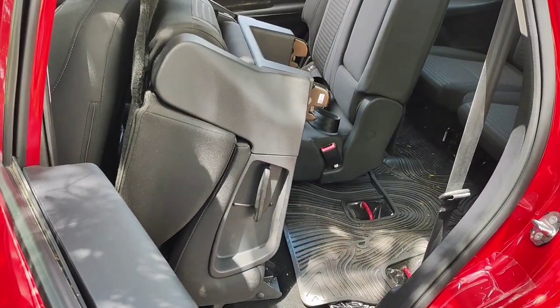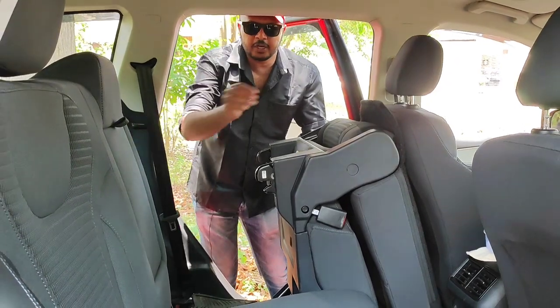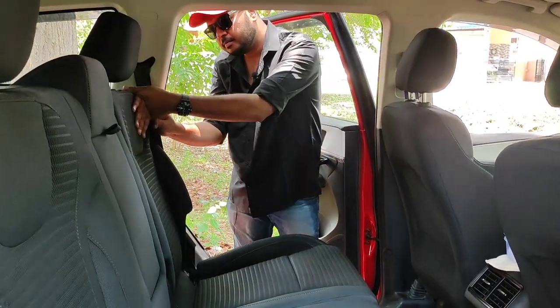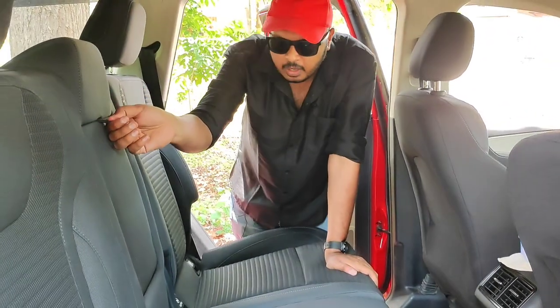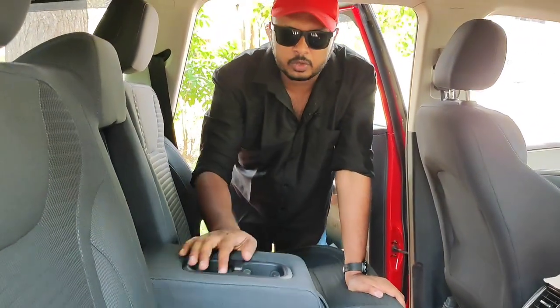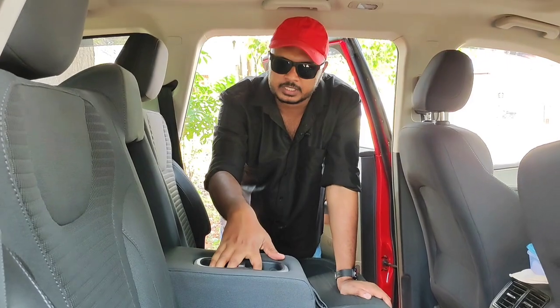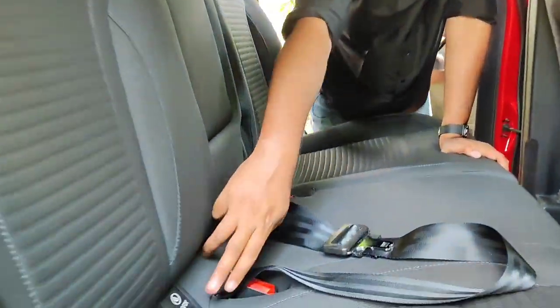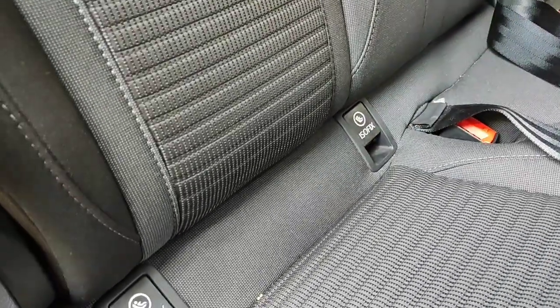How? By folding this split seat. There is a small lever given. You just have to press it and pull it so that the seat will get folded and the person can go and sit in the last row. In the middle, you will get an armrest as well. Along with that, you will get 2 cup holders where you can place a bottle or cup easily. And then you will get child ISOFIX seats as well.